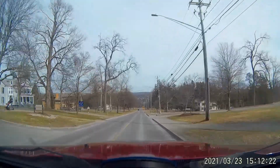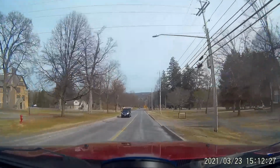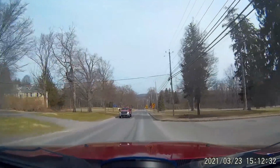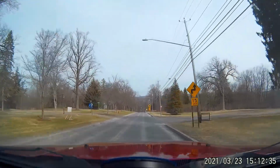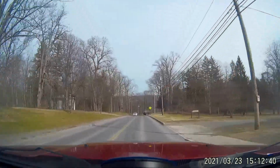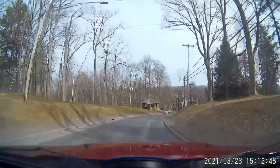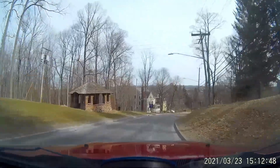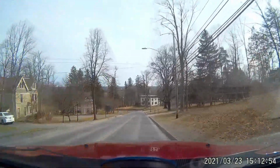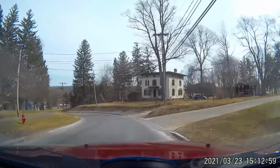And most of the students up here, their families have a lot of money, and it does cost a lot of money to go to this college. This hill can be pretty fun in the wintertime.